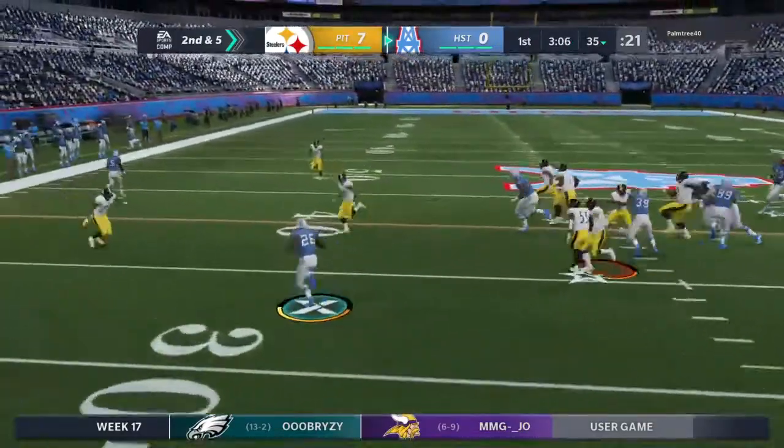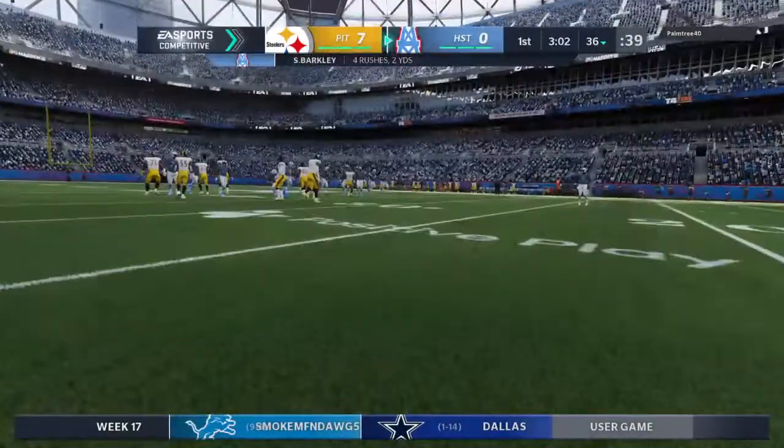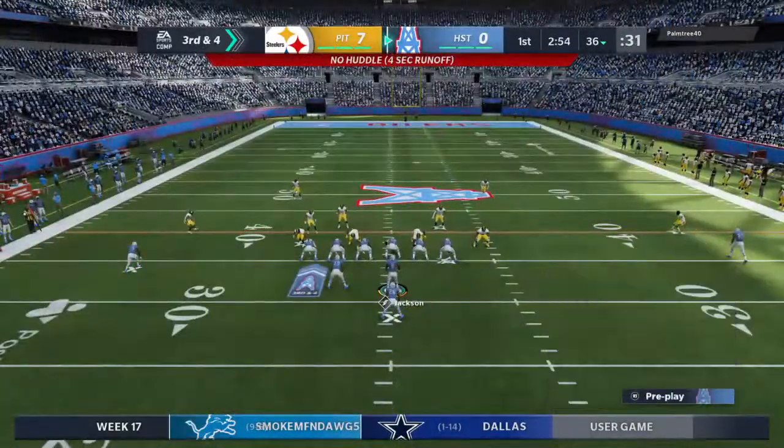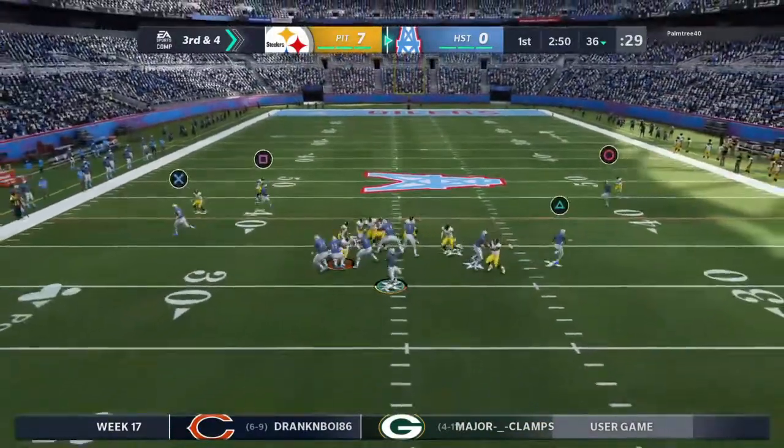Now Saquon Barkley. And this defense not giving him anything there. Maybe a yard into the 36. 2 yards. The tackle made at the 36-yard line. From the gun on third down.